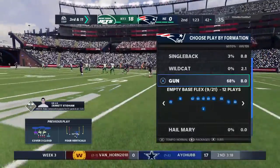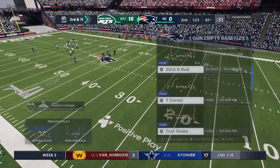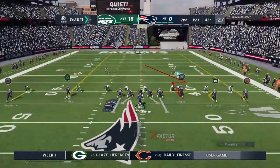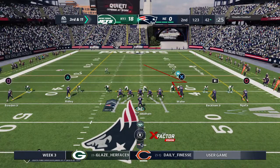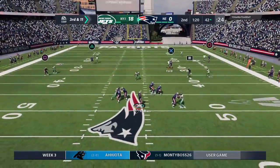Well, he certainly did a nice job improvising there, extending the play, hoping someone would come open downfield, but they never did. An incomplete pass on that last play, and that means they'll need to come up with something here on 3rd down. This time, Stidham will throw.